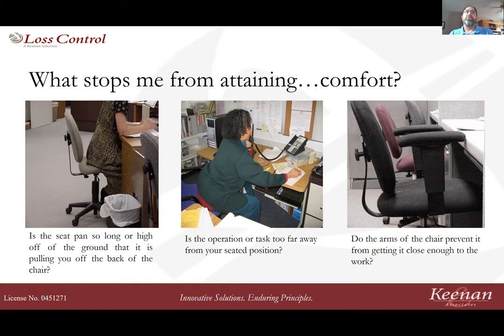All right, one of the other things I want to point out, if we go back to the picture in the middle, the lady has fixed arms on that chair. Those kinds of chairs are really designed with those fixed arms for conference tables, okay? They're not really designed as an 8-hour work chair. They're designed to come into and sit at a meeting and then leave after 45 minutes or an hour. They're not an 8-hour chair when you have arms like that.